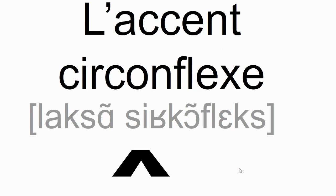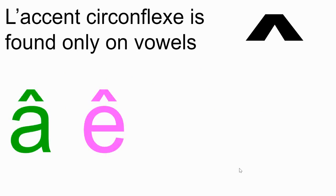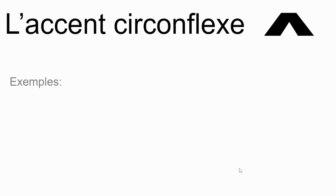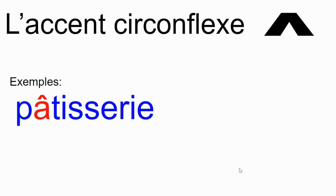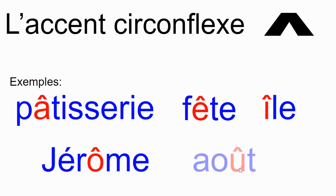Okay, l'accent circonflexe. L'accent circonflexe looks kind of like the top of a triangle. It's found on vowels: A circonflexe, E circonflexe, I circonflexe, O circonflexe, U circonflexe. L'accent circonflexe, here are some examples. Pâtisserie, fête, île, Jérôme, août.